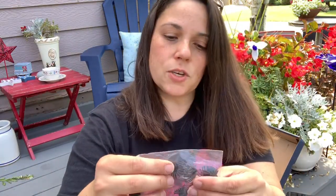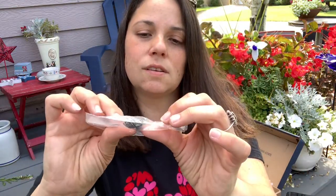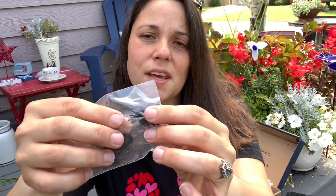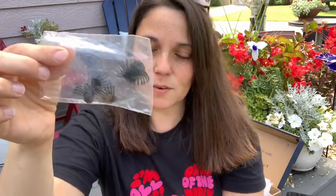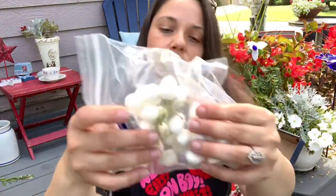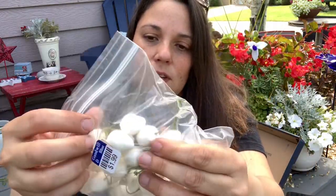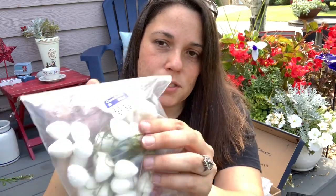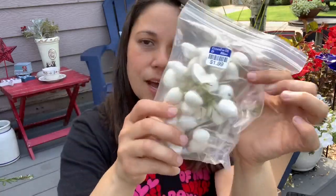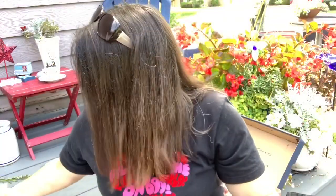I got these, which are actually supposed to be doll eyelashes or something, and I thought they kind of looked like spiders, so I picked those up for a Halloween craft. I got these, which are these cutie little, I don't even know what they're supposed to be, but they kind of look like pussy willows or eggs or something, but I thought for spring those would be good in a craft or a floral arrangement.